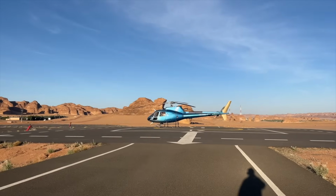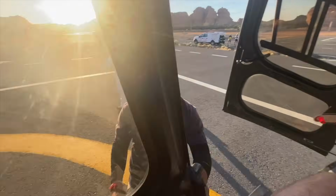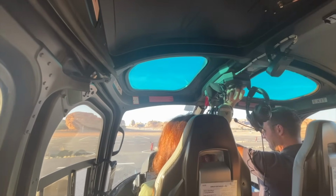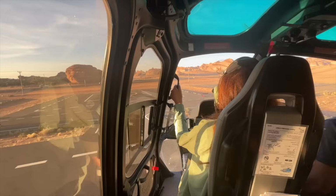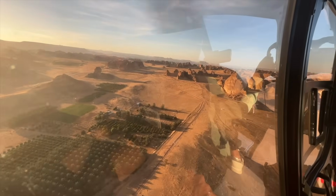Well, that's cool. Looks like we managed to sneak a seat. I was very fortunate to have been able to jump on one of the tourist flights over Hegra, and it was incredible to see this area from the air.